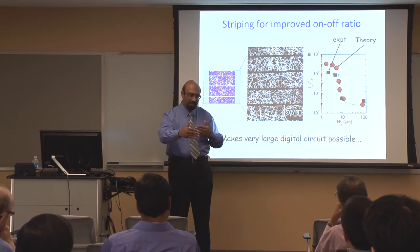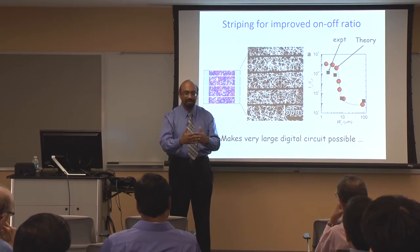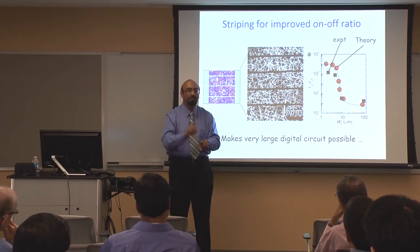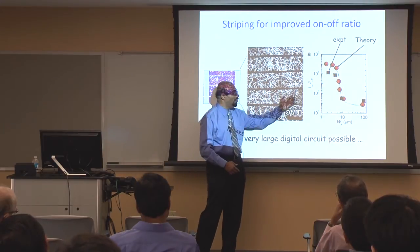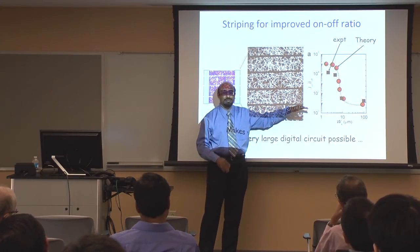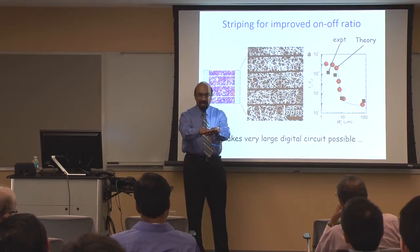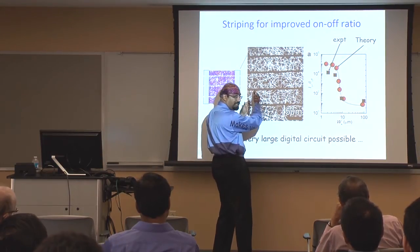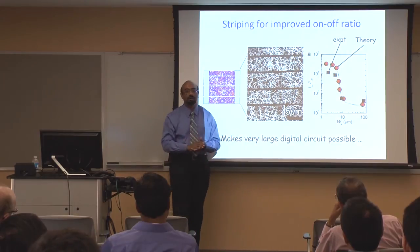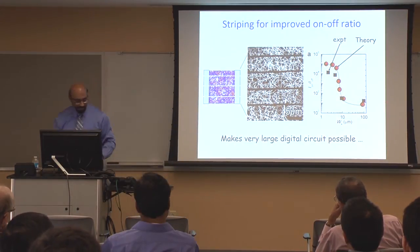What happens when you have a relatively long channel transistor, and you need a certain amount of drive current, is that alignment is actually worse, because the percolation threshold is infinity. It's always possible that the two will not perfectly align. Here you always have a chance that you will be able to go from here to here. You will take a complicated path, but you will be able to go. But if the tubes are aligned, and the next one is not perfectly aligned to this one, then the whole thing is broken. Of course, if your channel is very short, it makes a lot of sense to align. But we are thinking about thin film transistors with long channels.